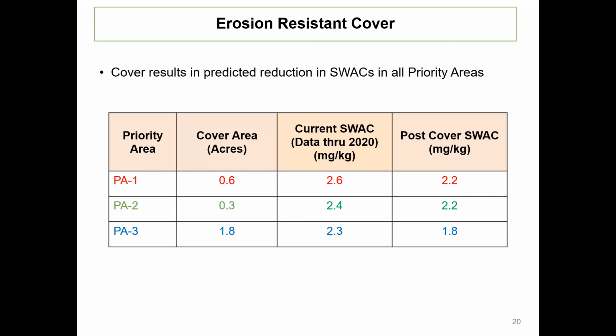Next slide. And as you would expect, placement of this clean material will further reduce the surface weighted average concentration. Currently, the range is 2.3 to 2.6. The predicted post-cover surface weighted average concentration is 1.8 to 2.2.